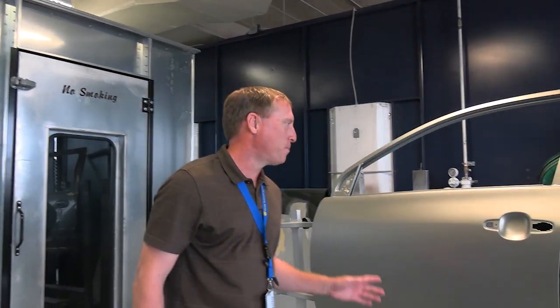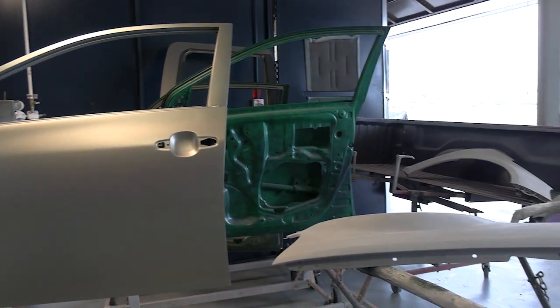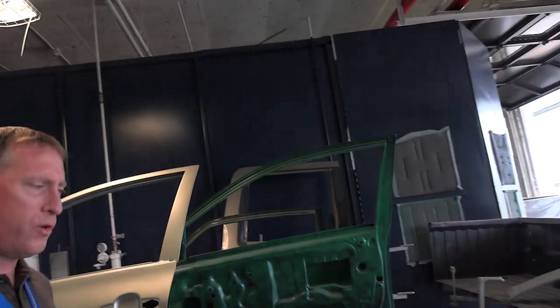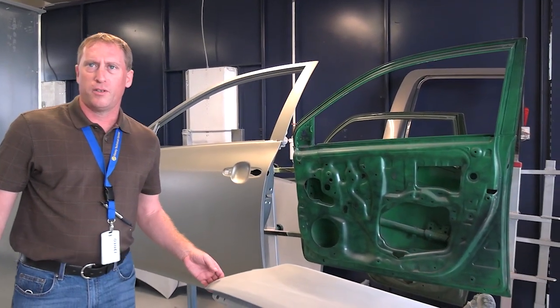Okay. Hello. Right now we're back here in the refinishing section of the program, and this is where students learn to prepare parts for painting, and these are some of the training panels we have. We do actual cars as well, but for the most part, when you first start, you're going to be doing lots and lots of these practice panels.